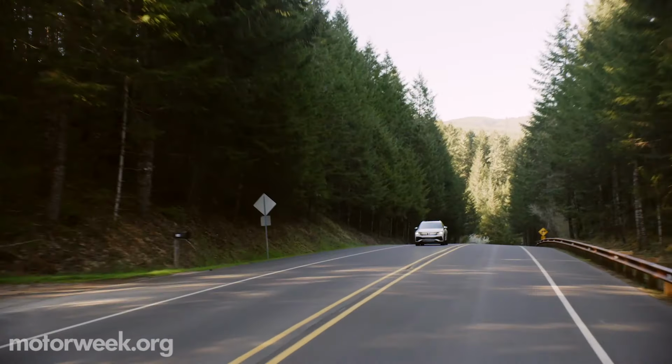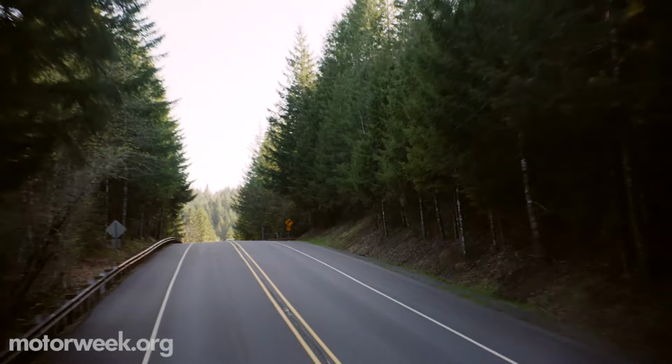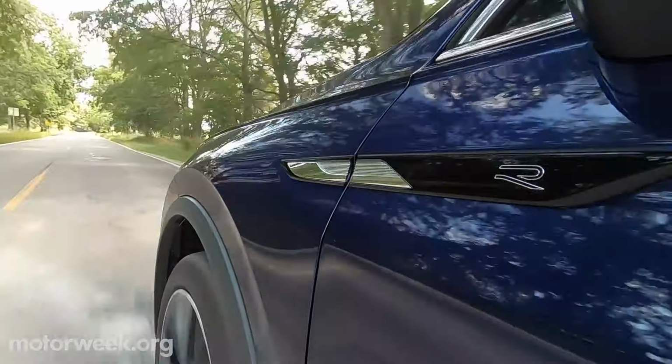Front-wheel drive and 4Motion all-wheel drive Tiguans jumped to 26 and 25 miles per gallon combined, while the 4Motion equipped R-Line maintains its 24 mpg combined rating.